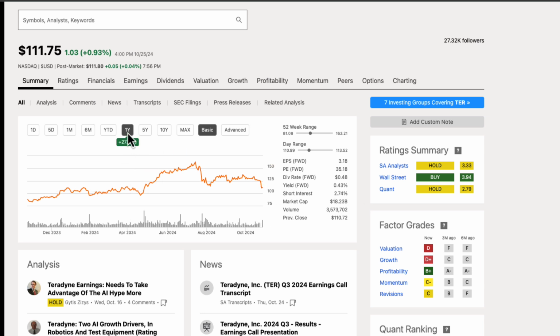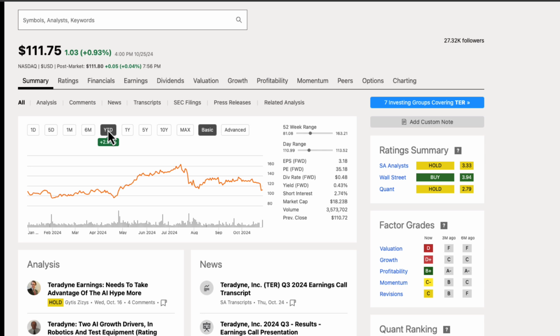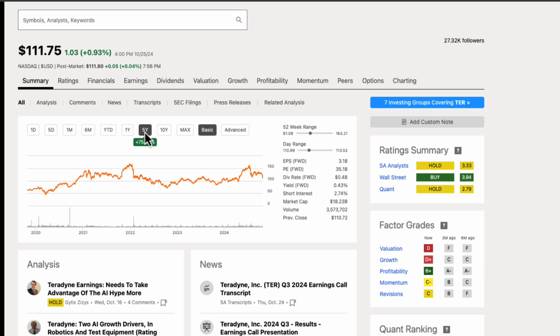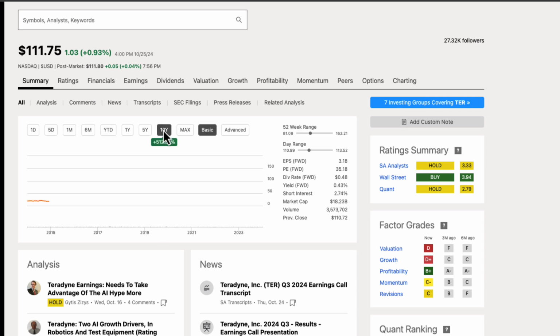If we look over the last year, they're up about 27.12%. But if we look at the year to date, they're only up about 3%, just slightly less. Moving out to the 5-year view, they're up 75%. 10-year, they're about 512%.